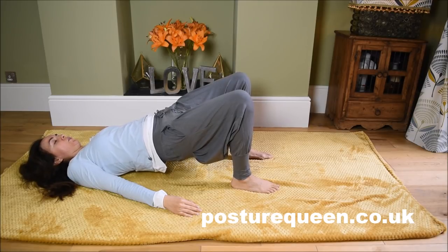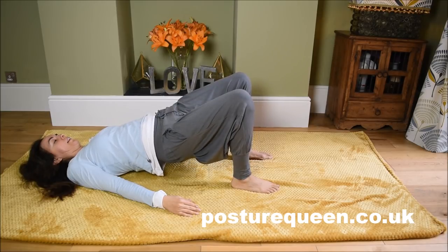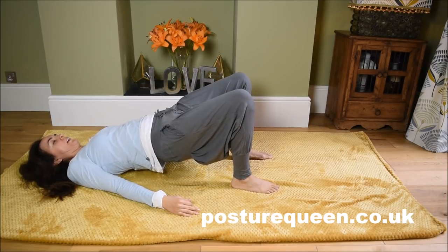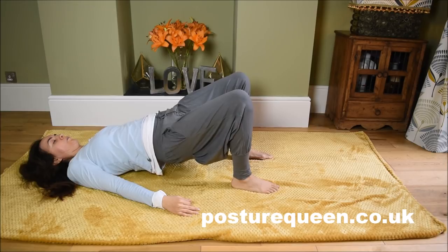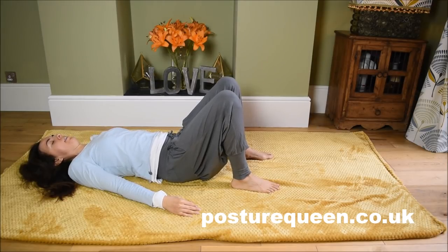And from here, you're going to swing the pelvis side to side. So you're rocking or swinging the pelvis from side to side. The knees are quiet, so the knees are not moving or swinging with the pelvis, just the pelvis swinging from side to side. Breathing in and out. Okay, and then bring the pelvis to the middle and down and down and down. Okay, have a little rest here.